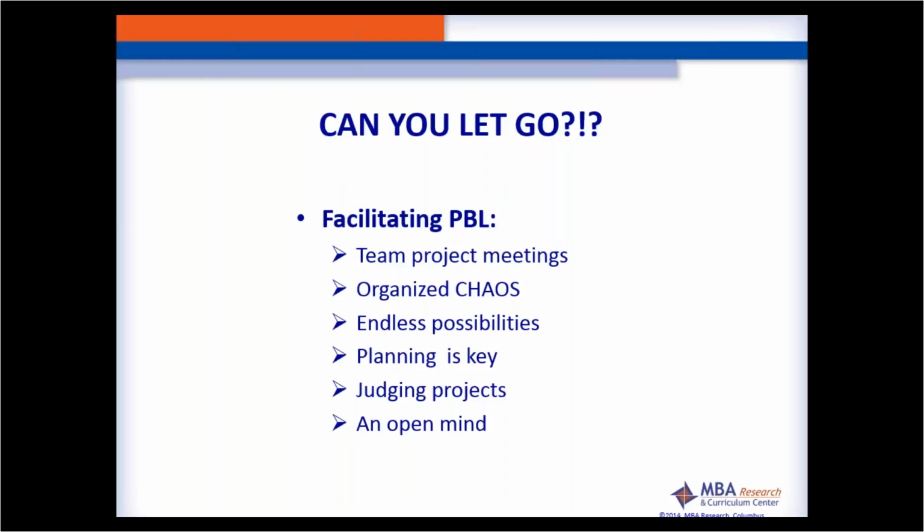What are the best tips and ideas that I can give you to make project-based learning a success in your classroom? First of all, get out of the way. You're no longer the sage on the stage. That's what the internet is for. Instead, be the guide on the side, nurturing, helping, monitoring your students as they do their work. That means holding weekly or even daily project meetings with each team of students.